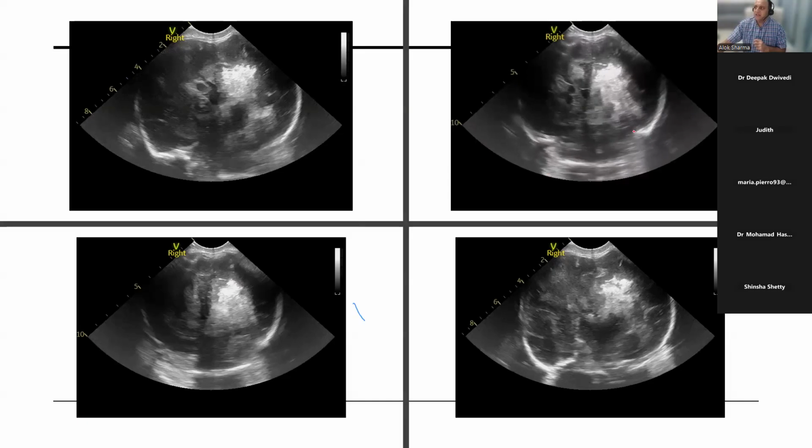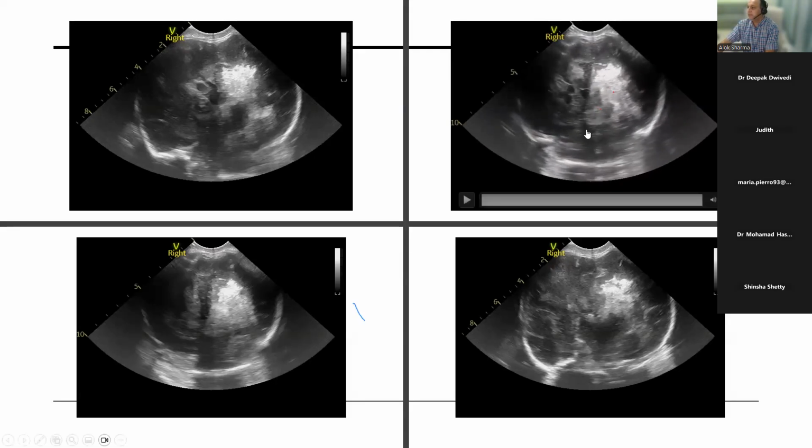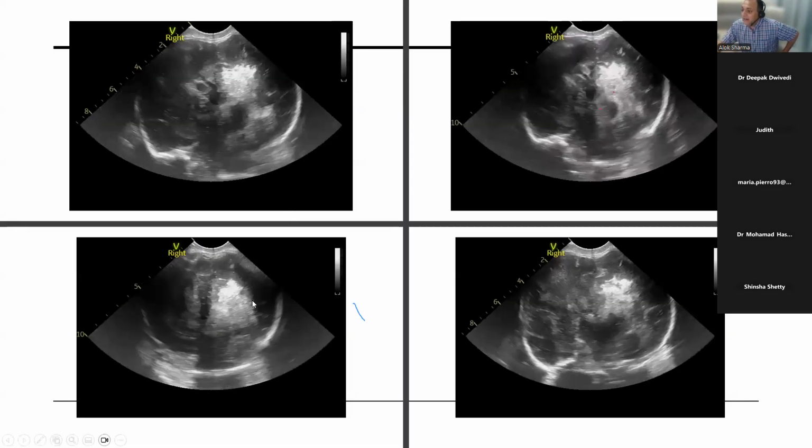So this is just, can you see the image moving? Can you see that? Yes. So again, ventricles just about visible, but really hyperintense area over there. Brightness even on the right side in these areas. And then I basically go to my, so with the eye of faith, that is the occipital region. So these are the midline.